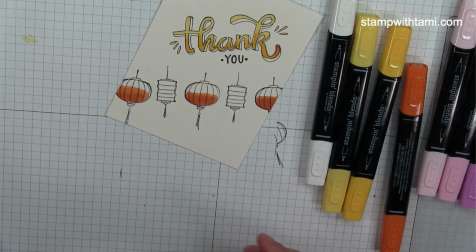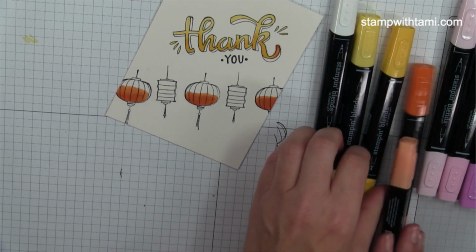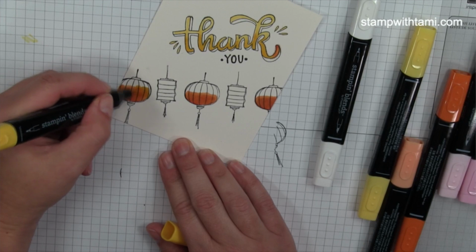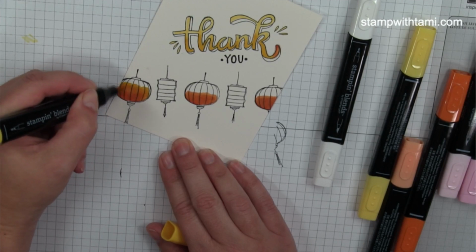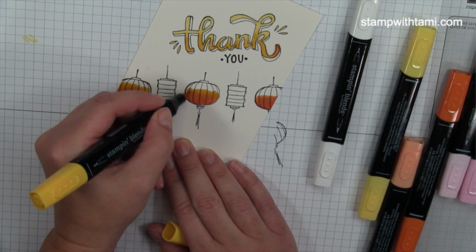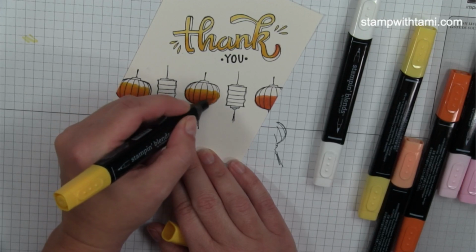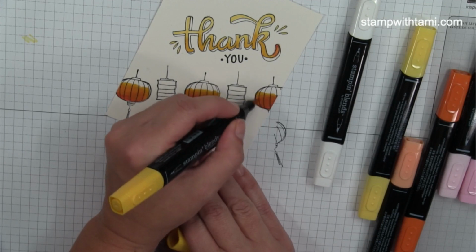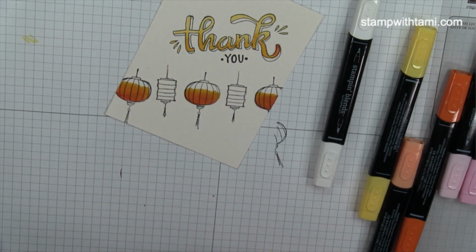So again, if you were doing a large area, you would want to do it in sections because it does blend better when it's wet. But where I'm just doing small sections, it's okay to do all three of these at once. I found it was still good. It didn't dry on me quite that quickly.